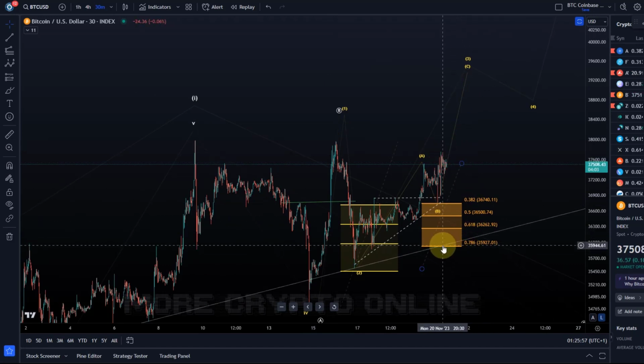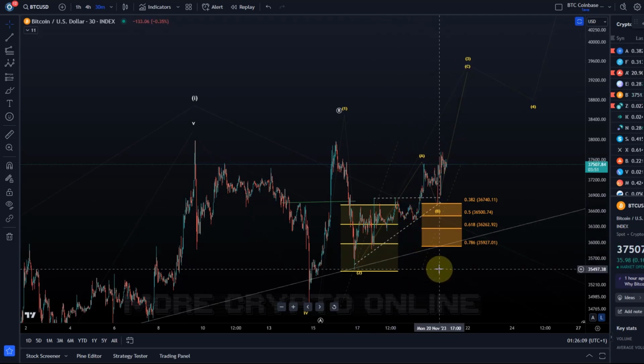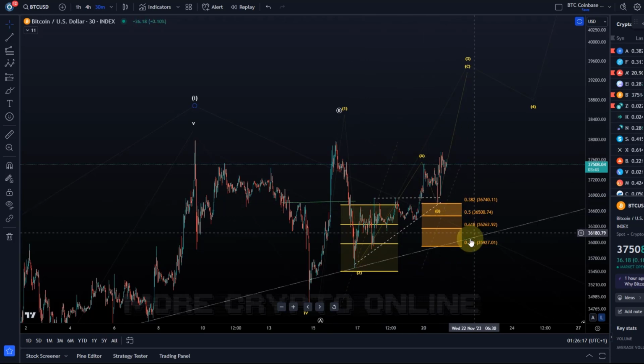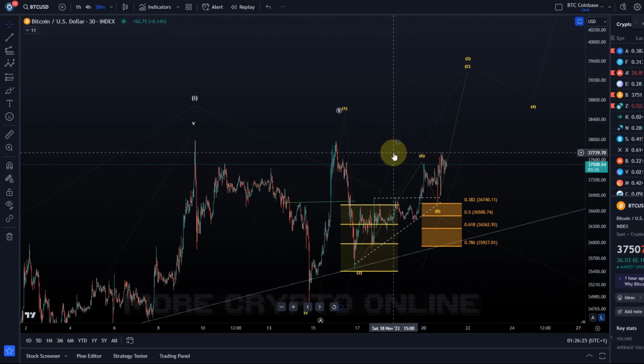I have to change my view if we break below the orange support area, and the key support level here is 35,930. The invalidation point for further upside in this scenario is 35,500. That's the beginning of this A wave. Support and invalidation points are different. The support area, when broken, gives you a very strong warning, whereas the invalidation point invalidates this structure.